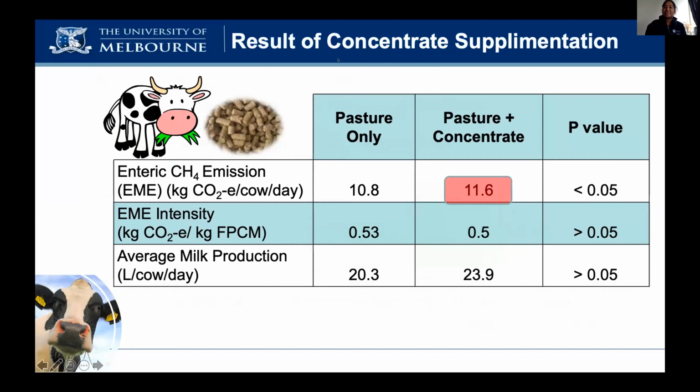This is the result of concentrate supplementation. Here we can see enteric methane emission is higher in the pasture plus concentrate group compared to the pasture only group. However, emission intensity and average milk production are not significantly different in this study.